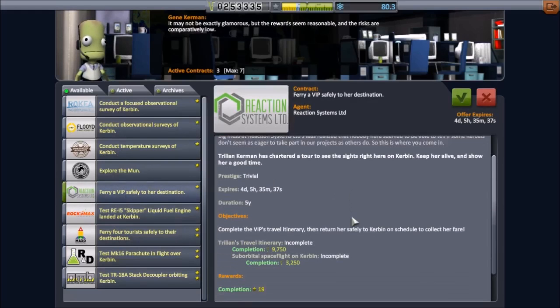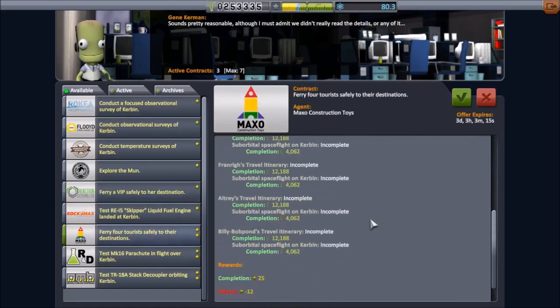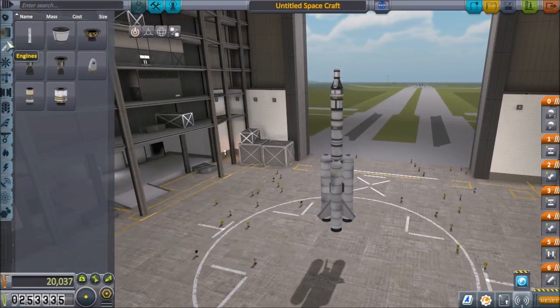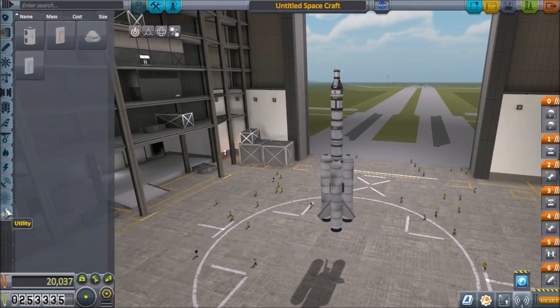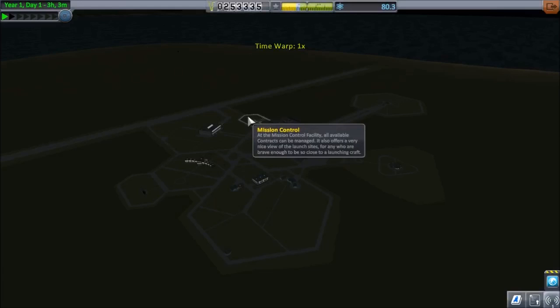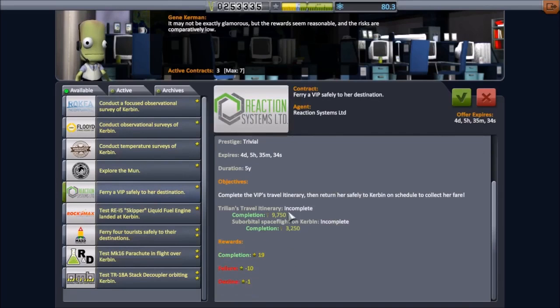Ferry a VIP to our destination. Suborbital spaceflight. Can do. And 4 tourists. We can't carry 4 people yet, I don't believe. Let's see what the crew capsule. Nope, can only carry 2. So we can do a suborbital flight. Control. We can ferry a VIP. Yep, we can do suborbital spaceflight on Kerbin.